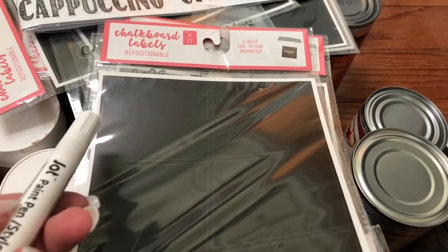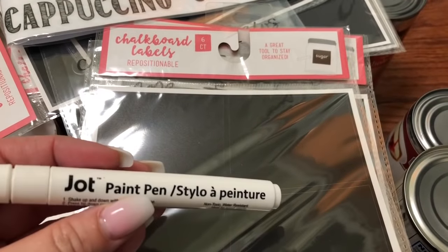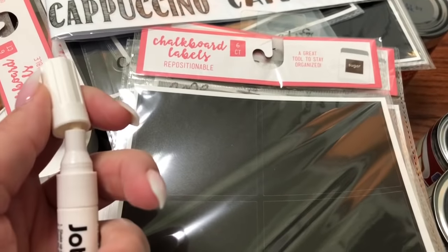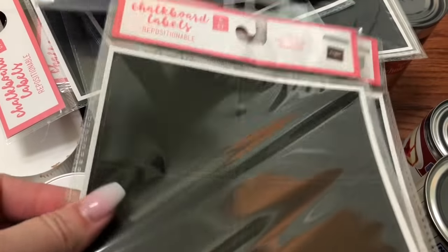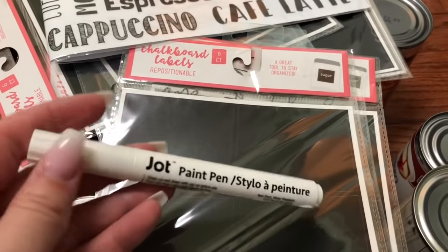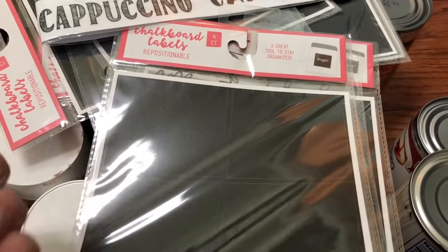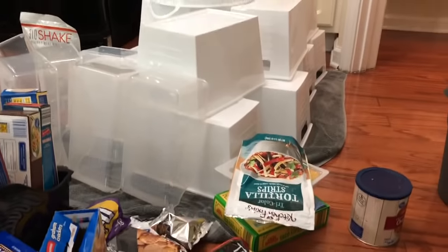They were only like 10 cents for a pack of 6. And I got this from the Dollar Tree, it's a Jot paint pen, and it is the white. So hopefully it will write good on this. We will have to see, but I'm hoping it does that. It's the kind that you shake up. They have all different colors, but I grabbed the white, the gold, and silver. But we will see. But these are the labels that I'm going to use for the buckets.